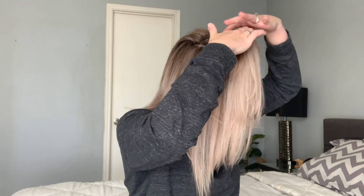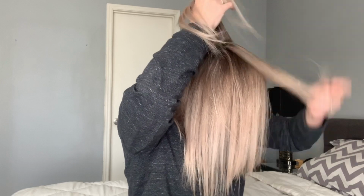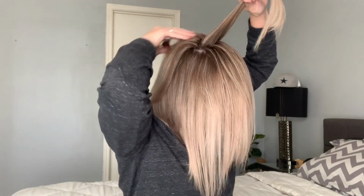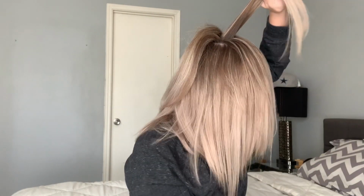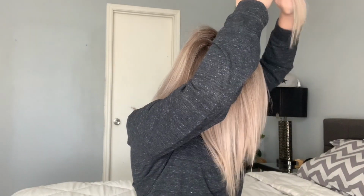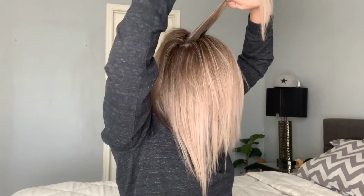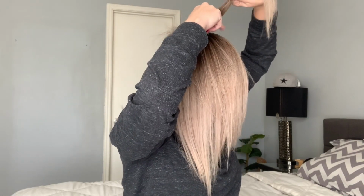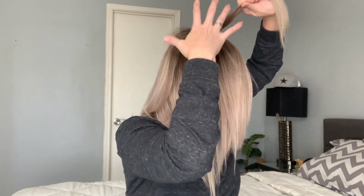Okay, take another section. Again, too big. And where did my brush go? There it is. Oops. Sometimes you'll grab the hair, it's no big deal, because we're gonna smooth it out in the end. Make sure I'm positioning this right. And as you can see, I'm kind of holding the hair forward and not just up. If you hold it forward, like we did when we were blow drying it, that's what's really gonna make sure that when you let the hair back down, it's really gonna give you that lift.